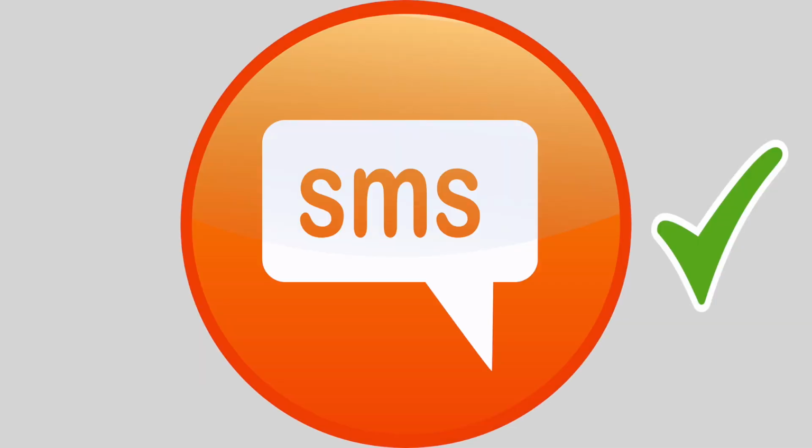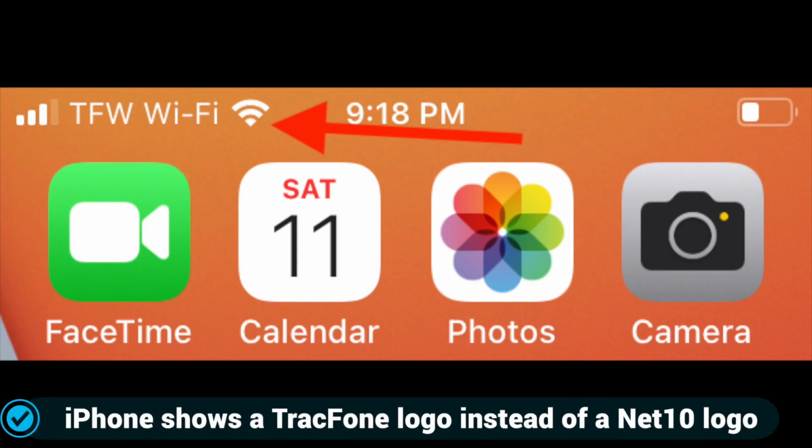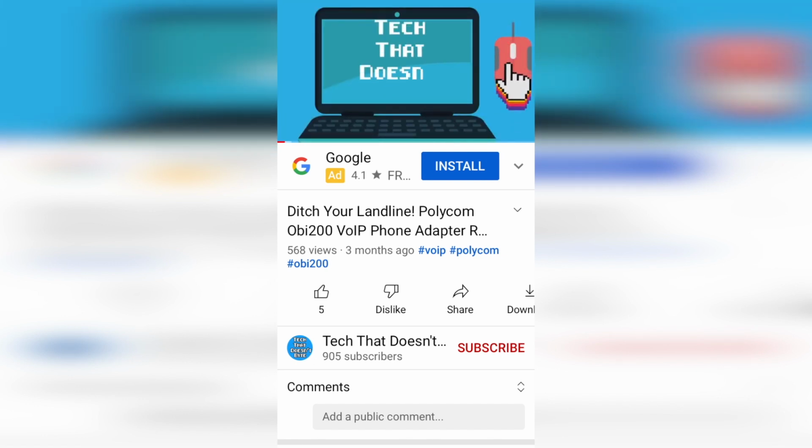Voice quality during a phone call was great and also consistent. I didn't have any issues with dropped calls. I also did not have any issues with SMS or MMS. Wi-Fi calling also works on Net10 Wireless and I did not have any issues with it. I also didn't have any issues with streaming videos from YouTube.